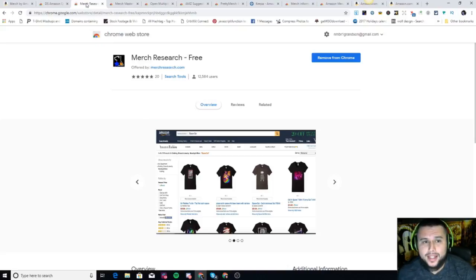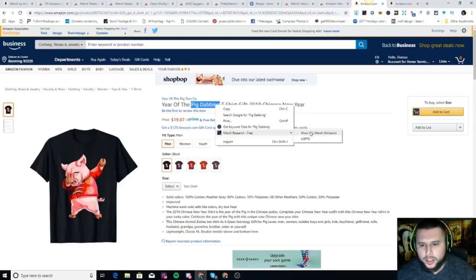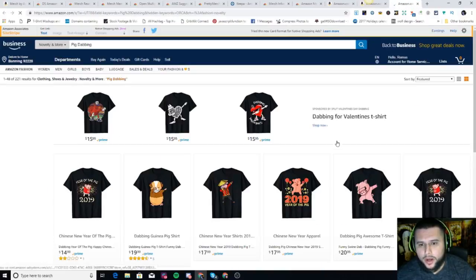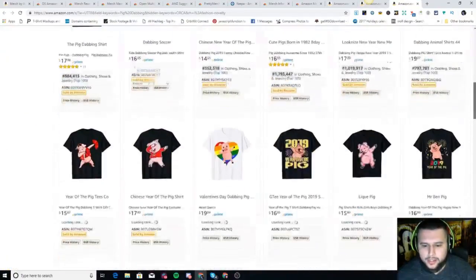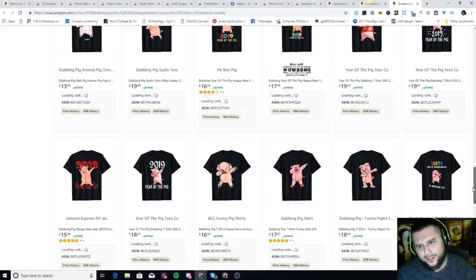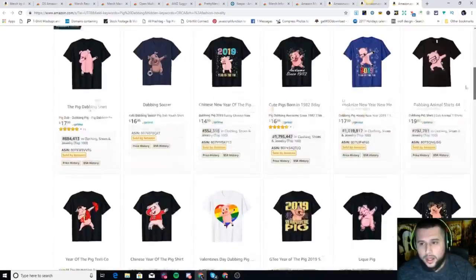You guys see what I just did on this one listing right here? What I did was highlight this, then went down to Merch Research, and then Show All Merch. Basically, it's showing all the merch shirts with those keywords in it, and filtering out everything else from Amazon. So that's a pretty cool tool, as you can see, showing all the Merch by Amazon shirts that are ranking for those keywords. And that's one of the ways to do it. There's a lot of things you can do.